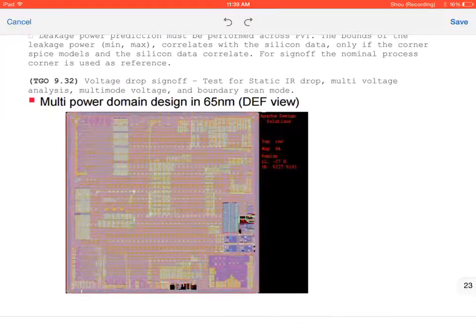So voltage drop sign-off tests for static current resistance drop, multi-voltage drop analysis, and multi-node voltages in boundary scan mode. So we learned about boundary scan mode. We're able to boundary scan around our circuit to do proper testing. And here we kind of have a multi-power domain design. This is in 65 nanometer. And basically, during the course of operation, you're going to have certain amounts of power consumption in certain portions of the circuit. So this is kind of a view of how power is being consumed in certain portions of the circuit. That becomes important, you want to try to spread that out as much as possible.